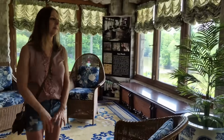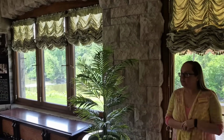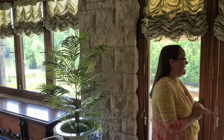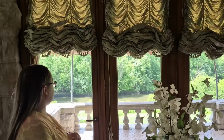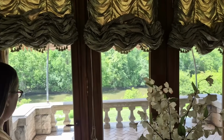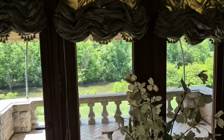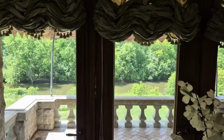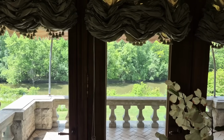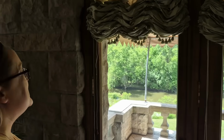So this is the sun porch, and this, by all counts, was Henry and Clara's favorite room in the house. They were huge into nature, huge bird watchers. In fact, at some point there were something like 300 birdhouses on the property. But the Rouge River is a migratory bird route. What are we calling it these days?